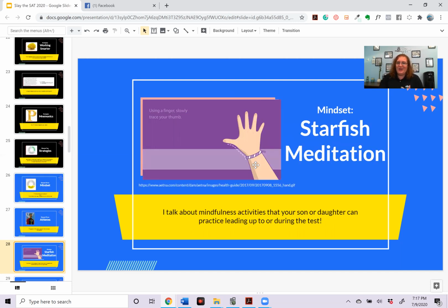One thing that I teach regarding mindset is called the starfish meditation. And I talk about mindfulness and some stuff that they can practice leading up to the test or actually do during the test. The way starfish meditation works is you hold your hand out and you trace the outside of your hand and you focus on the tickle feeling. And you can incorporate breathing with it too, where you'd inhale, exhale, inhale, exhale. And if you're doing that and focusing on the tickle feeling, a lot of the anxiety that you'd be feeling, especially during the test, can magically disappear.